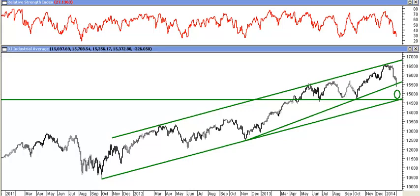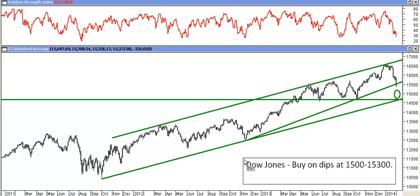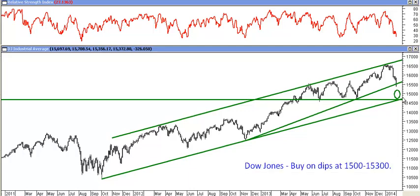So the final conclusion would be, one should be looking at long positions on further dips. We might actually bottom out at 15,300 itself, or maybe worst case 14,800 to 15,000. So an ideal entry point would be somewhere closer to 15,000 to 15,300. And then look for a pullback all the way back to 16,000 levels, or even a test of the previous highs.